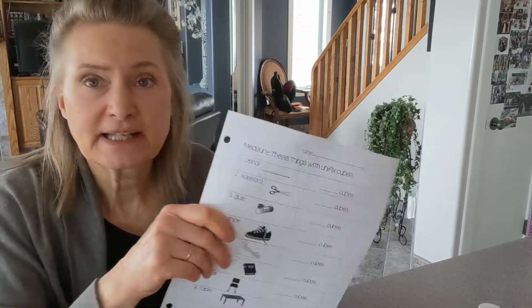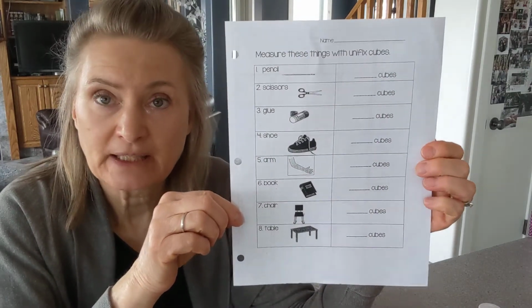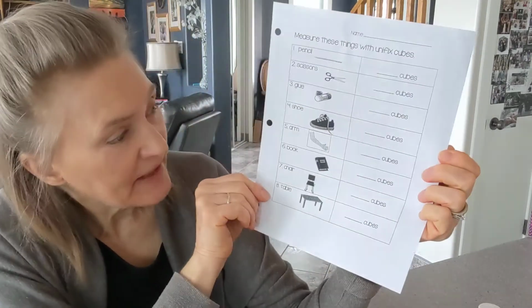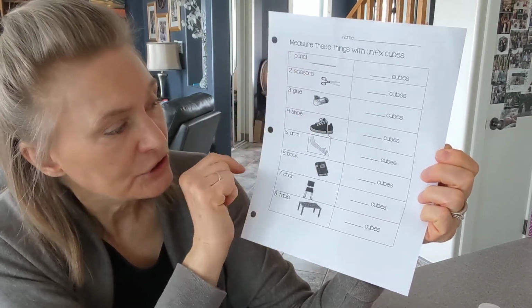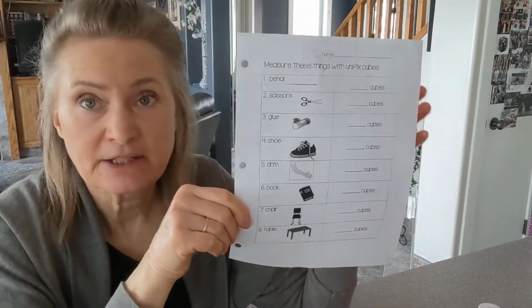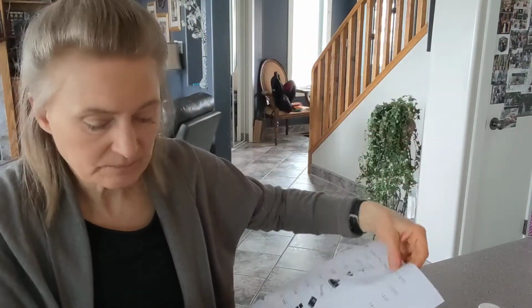I have attached to this video a piece of paper, and if you can print it out, then you can write right on it. But it has a list of things to measure. It has pencil, scissors, glue, shoe, arm, book, chair, and a table. So some of these things in your house are going to be big and some are small.